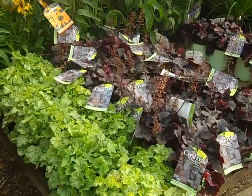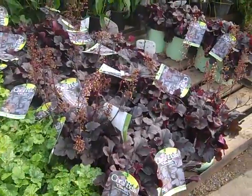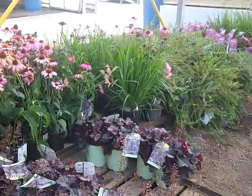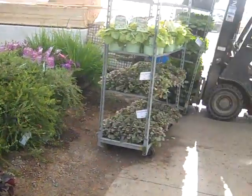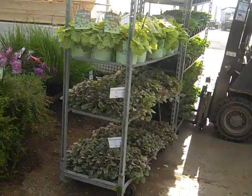Look at the heuchera coming out of the greenhouse in Huron. Nice rich colors. Good value on these heucheras. More grasses. Oh, what do we have coming here? We have beautiful ground cover and more of those heucheras.